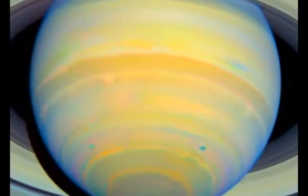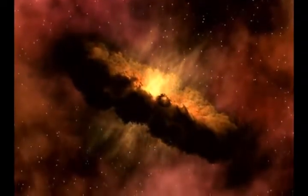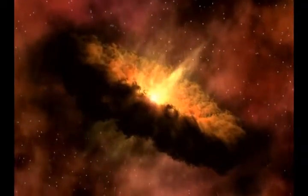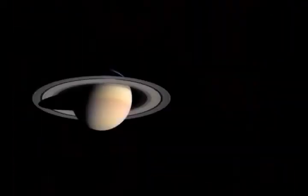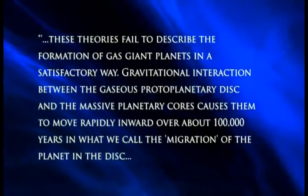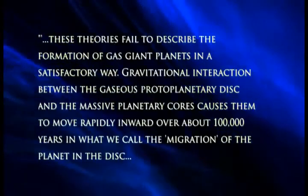But there's an even bigger problem we need to discuss. A recent study took a closer look at the formation of Saturn and Jupiter. Remember that model of the gas and dust cloud that supposedly formed all the planets? Well, the study discovered that Saturn, and Jupiter as well, wouldn't be here today if that model was true. One report on the study described this model and then said this: these theories fail to describe the formation of gas giant planets in a satisfactory way.